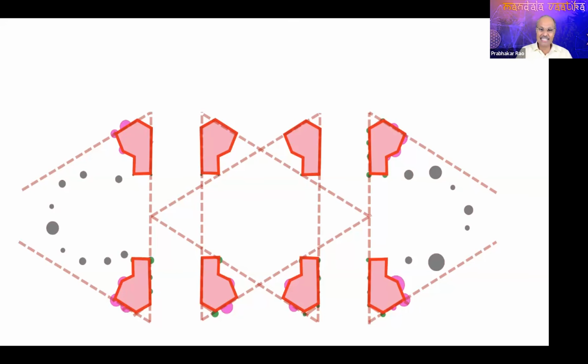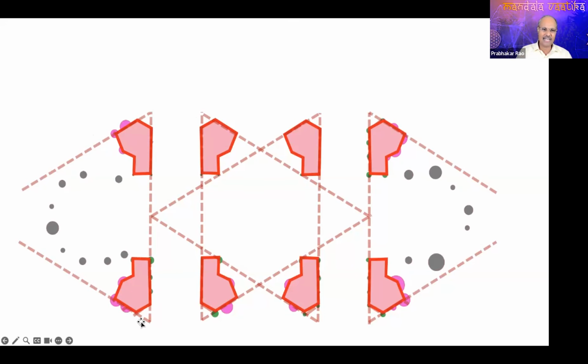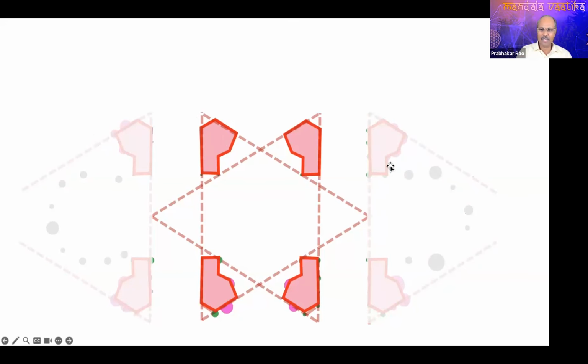So these are very intriguing questions which architects will ask, common men should know, people like you should know what is happening here. And what is very interesting is, suppose I just take the center portion. Let me take away these two, fade them out, and concentrate on this. You can see there are actually two interlocking triangles. There is one triangle here, and there is one triangle here.